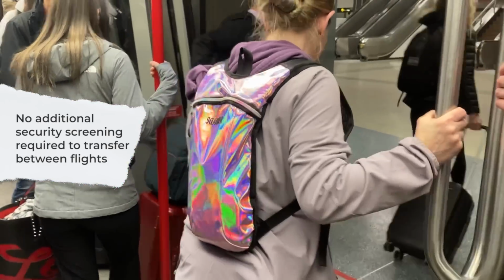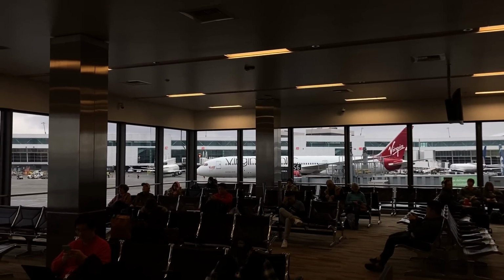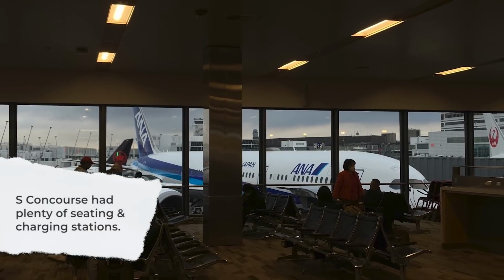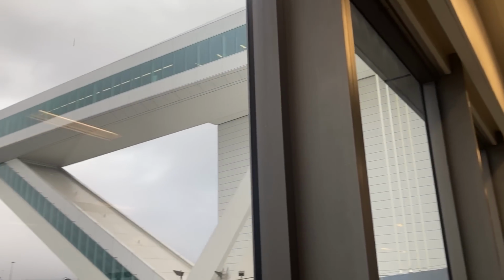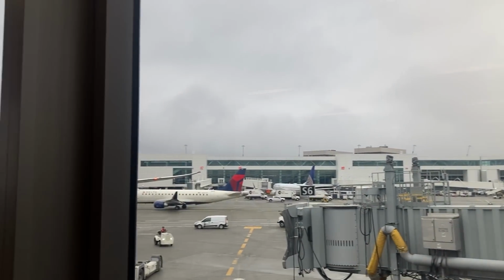This relatively small facility appears to mainly serve long-haul intercontinental flights and can be covered on foot end-to-end in less than 5 minutes. As far as this building is concerned, seating and charging stations were plentiful, while toilets and drinking fountain facilities were easily accessible. It should also be noted that connecting to the airport's Wi-Fi was extremely easy, with no annoying steps for registration required.